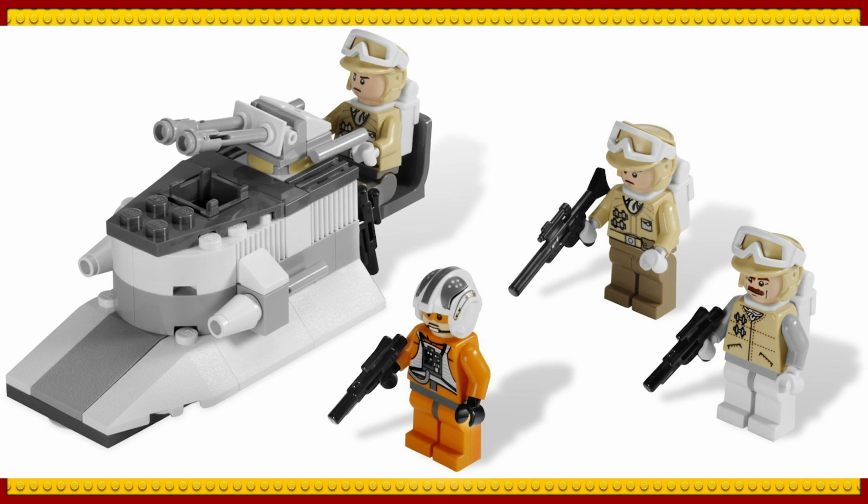Anyway, the Rebel Trooper Battle Pack, set number 8083, includes 4 minifigs: the Hoth Officer, 2 Hoth Rebel Troopers, and Zev Seneska. This is one of the only releases, if not the only release, with Zev Seneska.